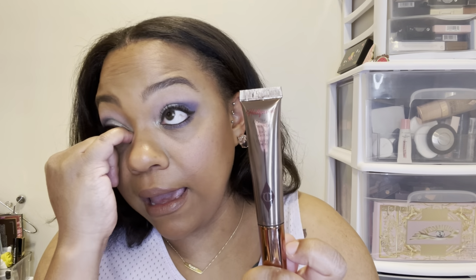Another thing from Charlotte Tilbury that I picked up is the contour wand. Britt Clark was raving about this, and at first I really wasn't going to pick it up because there's a light to medium and a medium to deep. So I didn't really know if I fell into those categories, but I figured I'd pick up the medium deep.